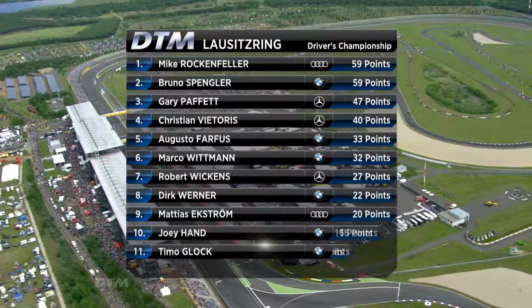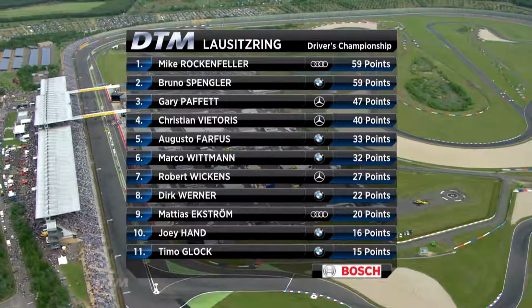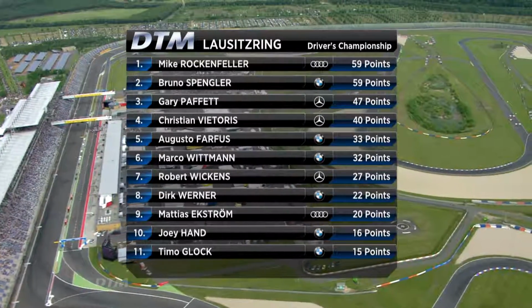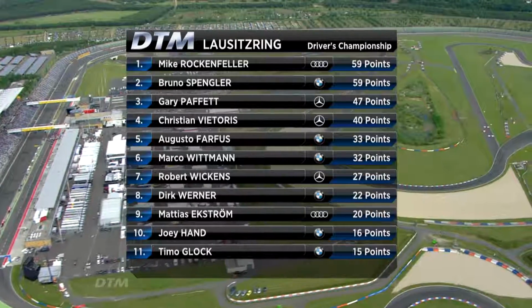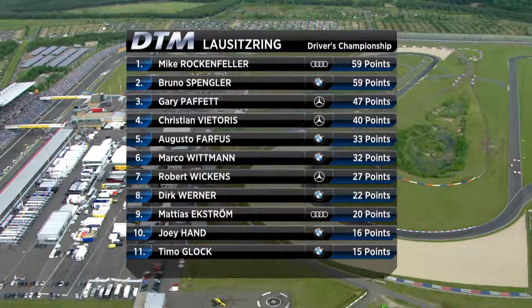And let's check out the championship points and look at that. Rockenfeller and Spengler both now on 59 points. Paffett has moved up closer with 47. Vitoris is on 40. And it's Farfus on 33 with Whitman on 32 points.